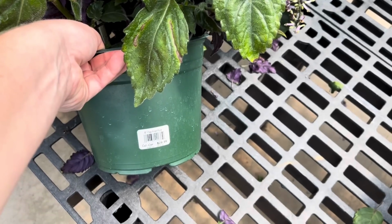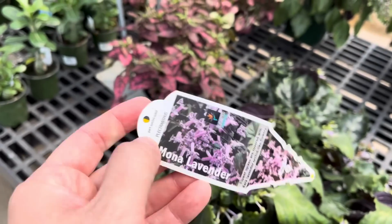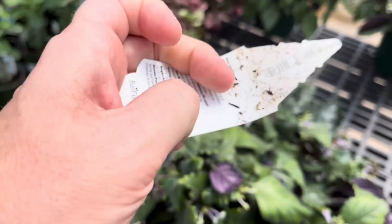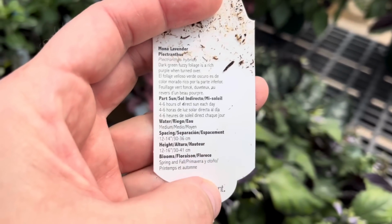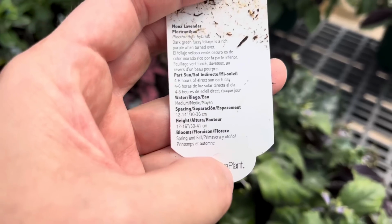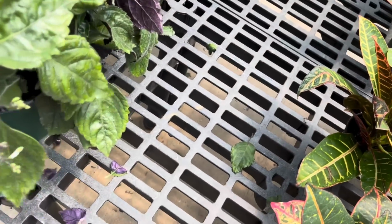Like Tranthus. Mona lavender. Flower spikes covered with dark lavender orchid-like flowers. And let's see, it likes part sun, 12 to 16 inches. That's neat. Pretty, pretty in the shade garden.